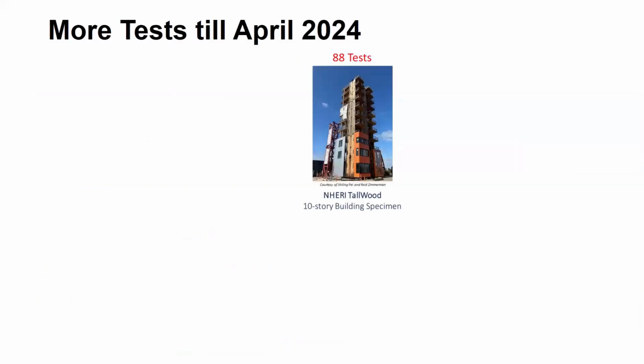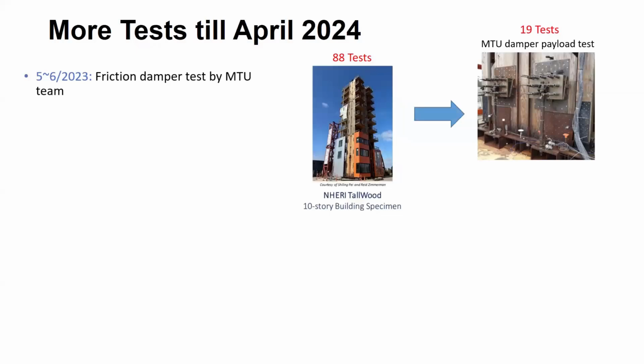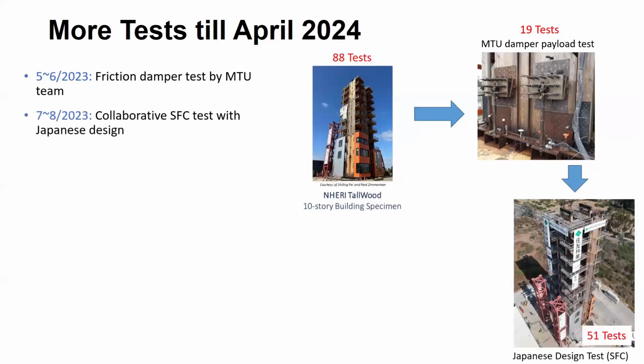When you have a very resilient building, you don't just do 88 tests, okay? So after the 88 tests I just presented, there's another payload test we hosted for Michigan Tech from NSF, where they tested some friction dampers. They did another 19 tests. Then the building was handed to our Japanese collaborator, Sumitomo Forestry. They reconfigured the rocking wall. They put in bigger rods and a proprietary energy dissipator, and did another 51 tests.